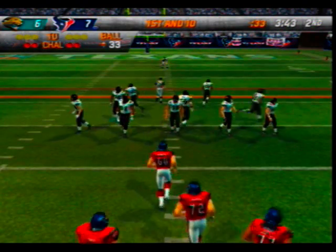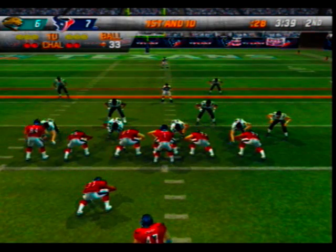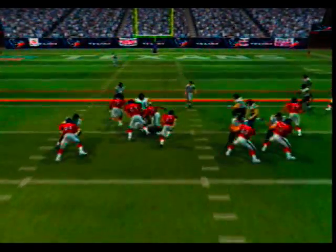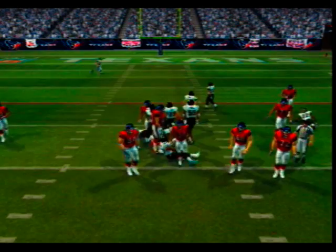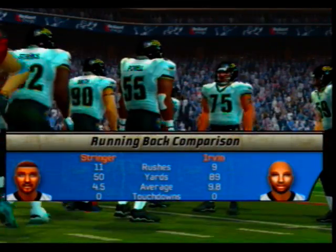Keep moving. Watch your eyes. Tucks it away and comes up to make the play. Now let's have a look at what our runners have done up to this point.